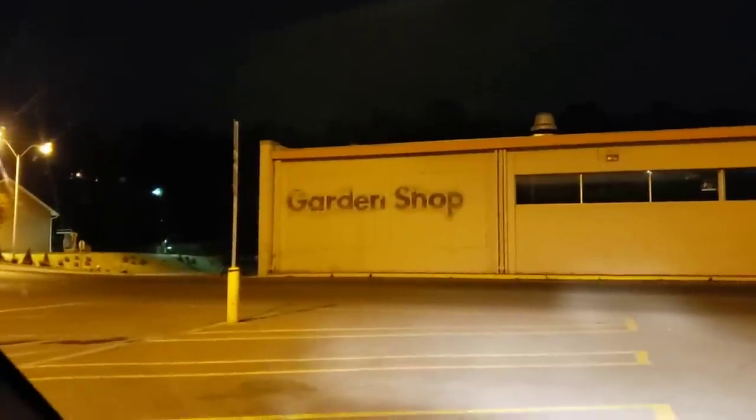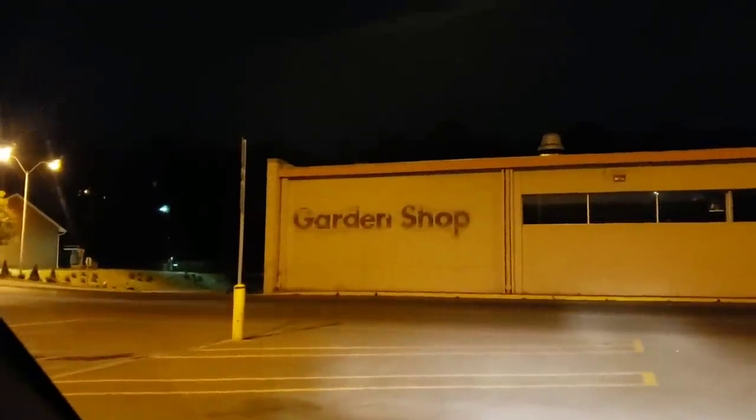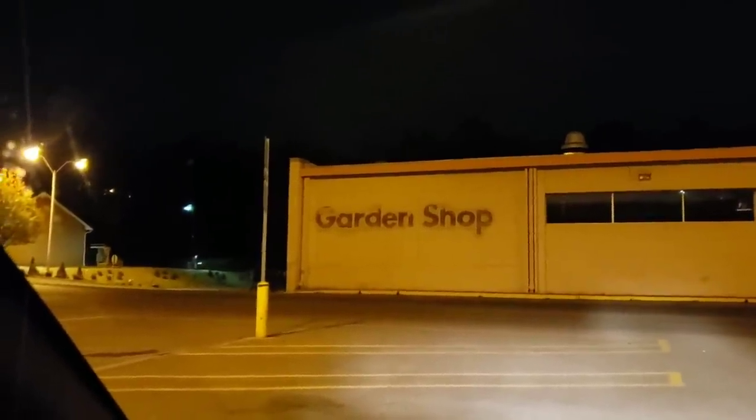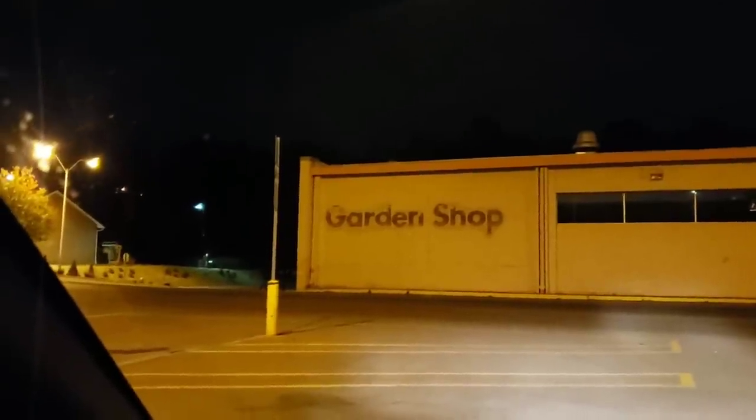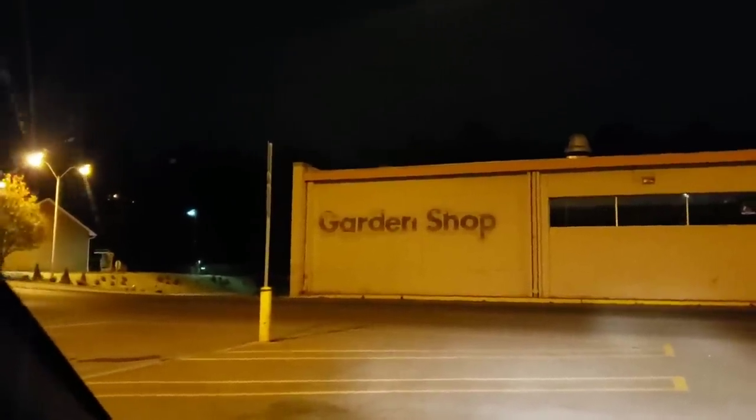Yeah, and there's your garden shop label scar. Obviously, it was painted a couple of times around the letters, because you can actually see where it was white and then kind of gray white, and then the bricks that the garden shop signs were on.